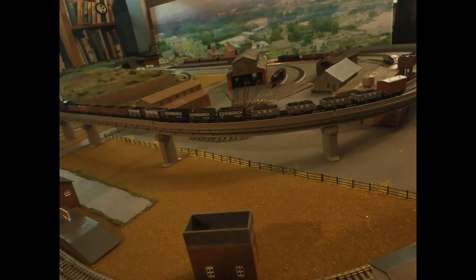I do have still to be delivered a couple more LMS brake vans so that I can make up multiple goods trains, some more wagon loads and 4 more locos, a Crimson Crab, a Crimson Jubilee, a 3F 0-6-0 tender loco in crimson and a G2 0-8-0 freight loco in black.